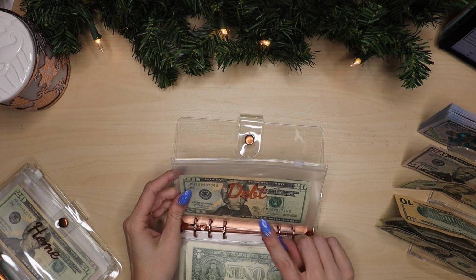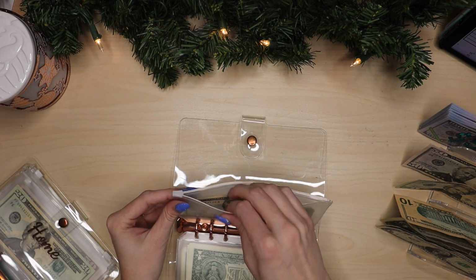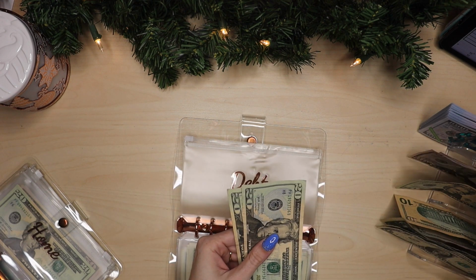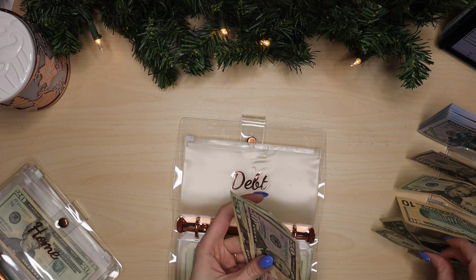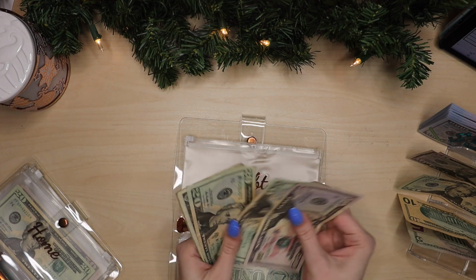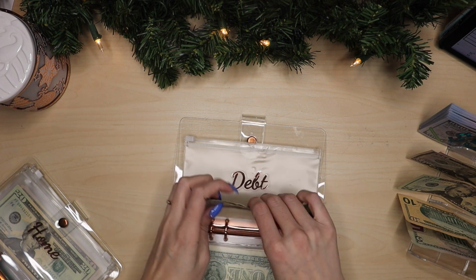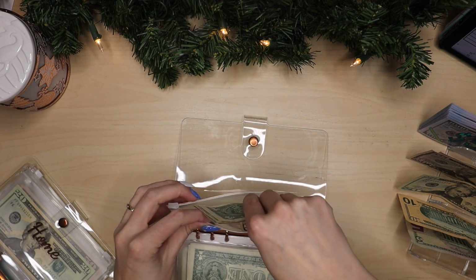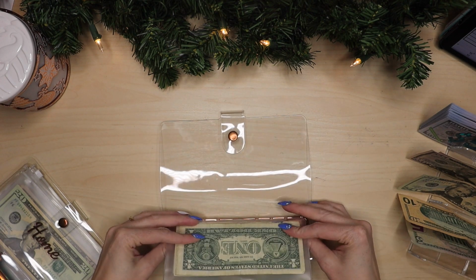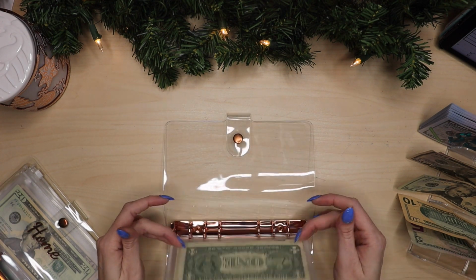All right, and then debts, we are gonna add 53 to debt this paycheck. So we're gonna add a 50 and 3, 1, 2, 3, perfect. So we have 50, 70, 90, 91, 92, 93. So we have an extra $93 going towards debt this week, or this month, which is awesome. So this will get deposited along with our bills.